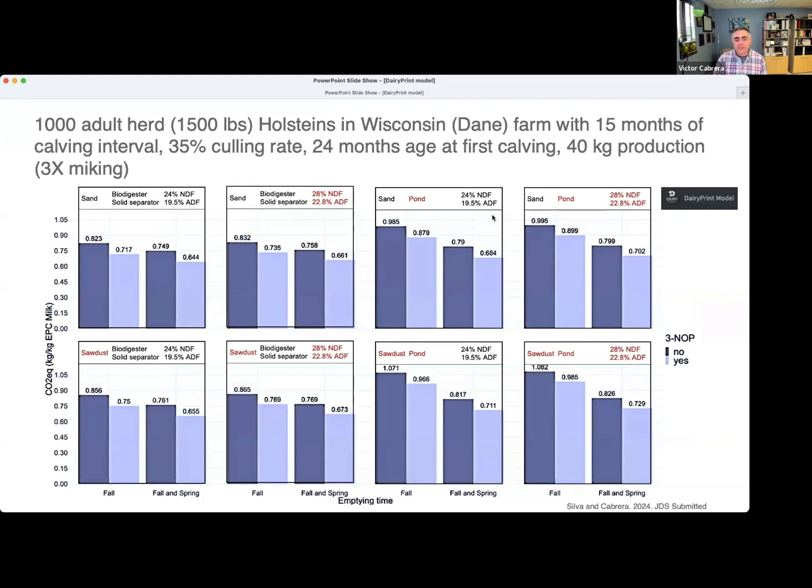What happens if instead of a biodigester and solid separator, we have a pond? And in addition to the pond, we have the higher levels of NDF and ADF. We can see much higher emissions. And if we don't use 3-NOP, we will be very close to the one that we said is like the benchmark we were looking at the beginning, right? Indeed, the highest level of emissions will happen on the other extreme here, on the bottom corner, when we use sawdust as bed. We have a pond for the manure management and high NDF and high ADF. And obviously, we don't use 3-NOP. We go above the threshold of 1 CO2 equivalent per kilo of energy and protein corrected milk.